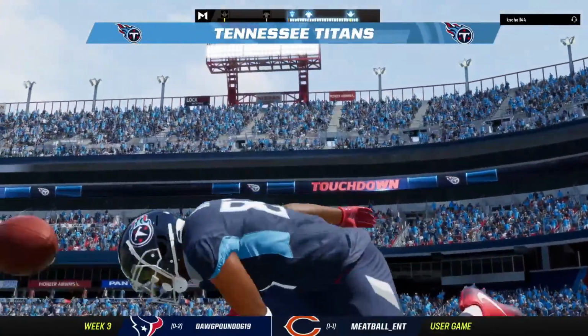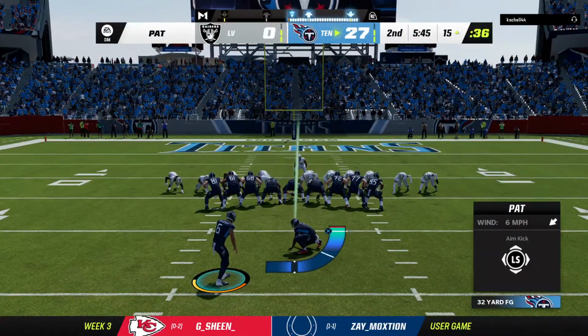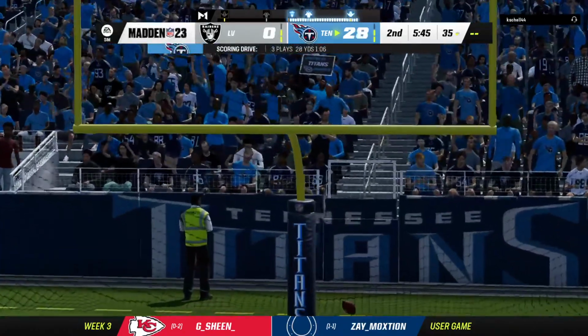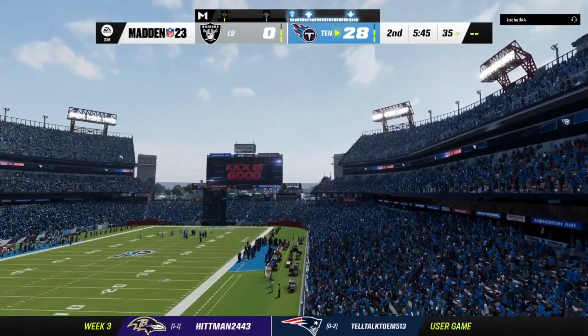Touchdown, Tennessee. 3 touchdown passes now for Ryan Tannehill. And the Titans are able to add on to their first half lead. Extra point by Blankenship is up and good. And the rout is on here in this first half.